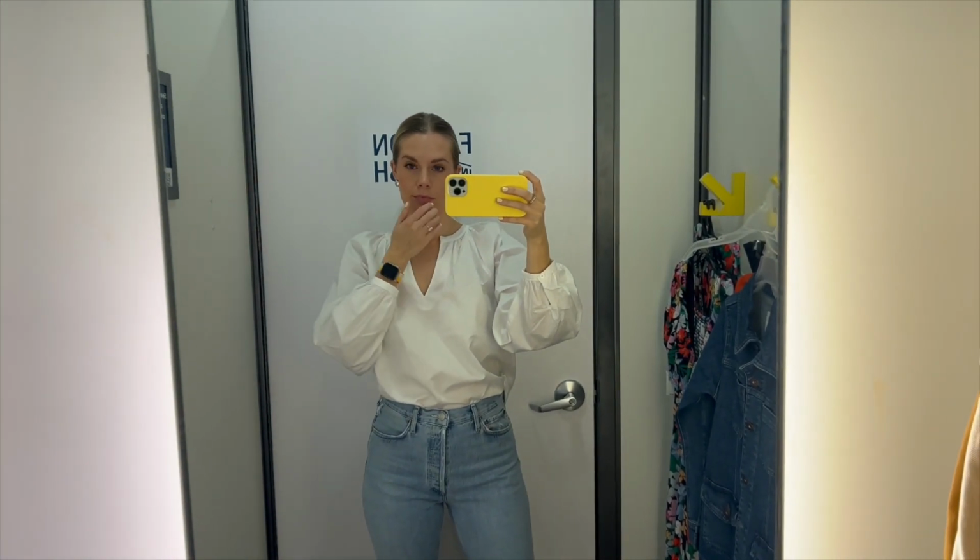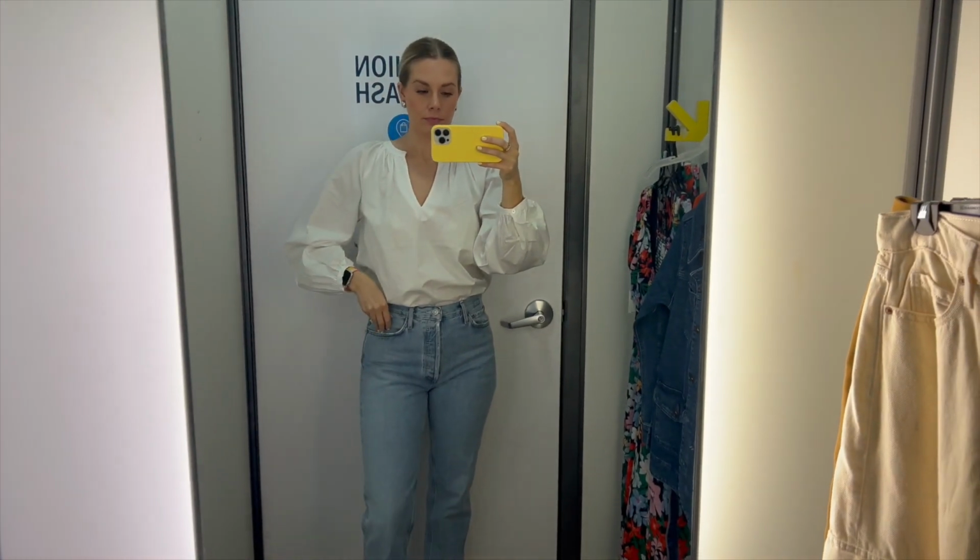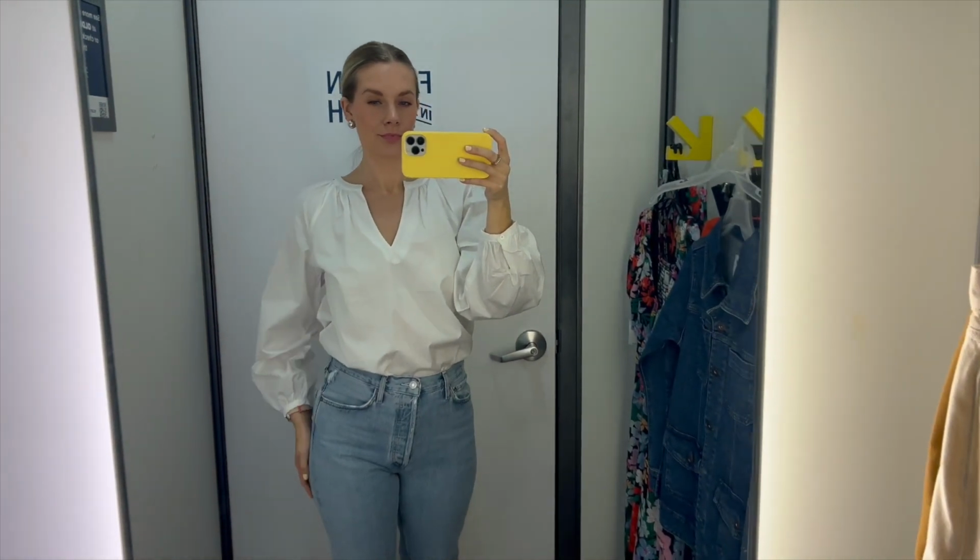I don't know. I was really looking like an egghead today. So that's just looking like an egghead with my egg colored phone case. But I like this top.